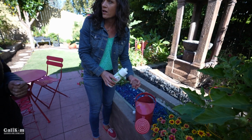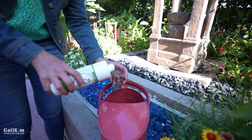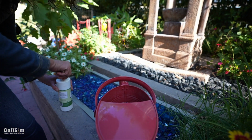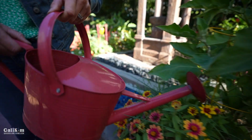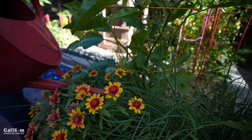So we're going to add our shot glass here. This is at the lower rate here for your garden beds. Yep, that's the healthy rate. Okay, and I just shook it up. We just want to keep this plant happy and healthy like it already is, and help it produce an eggplant, because I would love to get some more eggplant out of this before the weather gets too cold here.